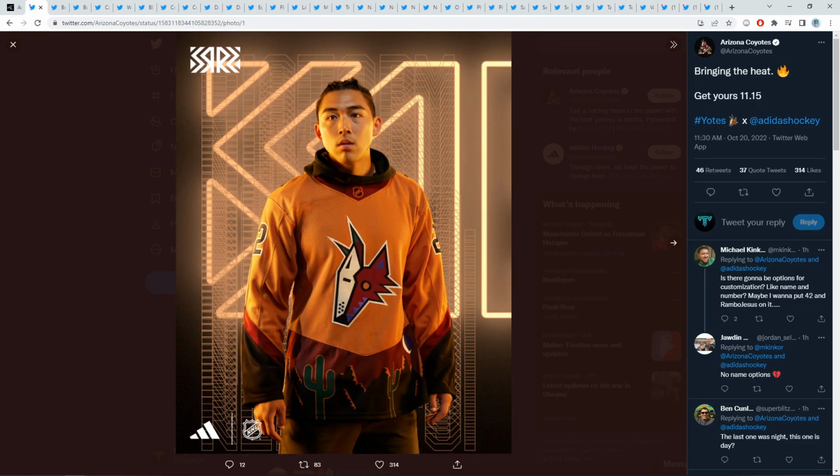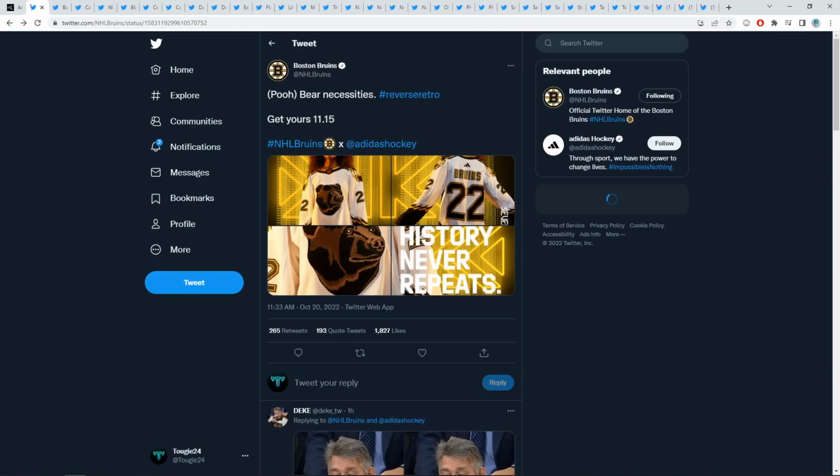I'm not saying it's necessarily a great jersey, but I don't think it's a terrible jersey either. Treating the jersey for what it is, there are certainly worse ones that we're going to be talking about. So I'm going to give the Coyotes a pass as well.